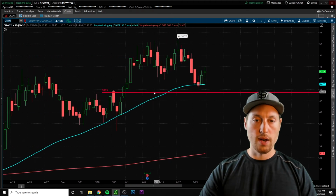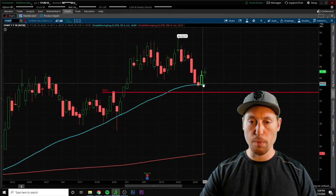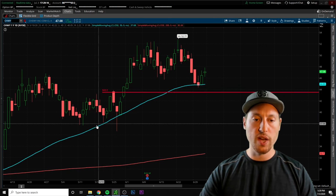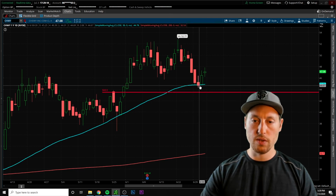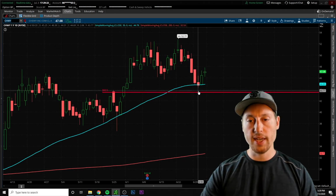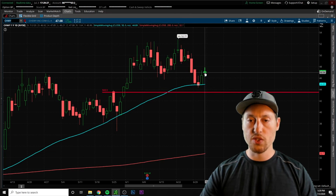So, yeah. Had the 43.5 strike. You can see it did come down, but popped up off this. This is the 50 moving average. Look how nice these moving averages work sometimes. They're just beautiful support and resistance. So, again, it got far away from my strike. And let's see, this is Thursday, this is Wednesday.